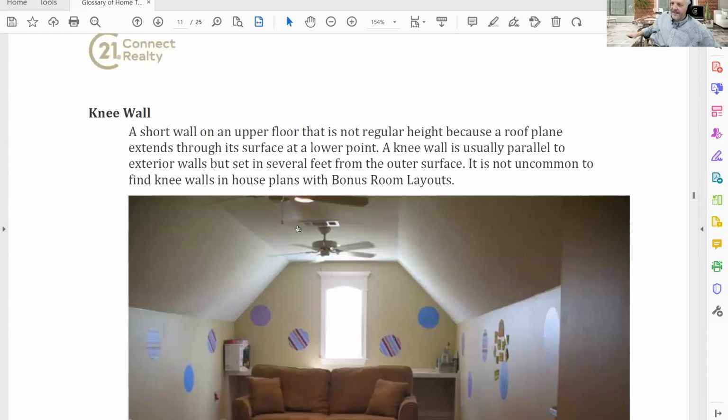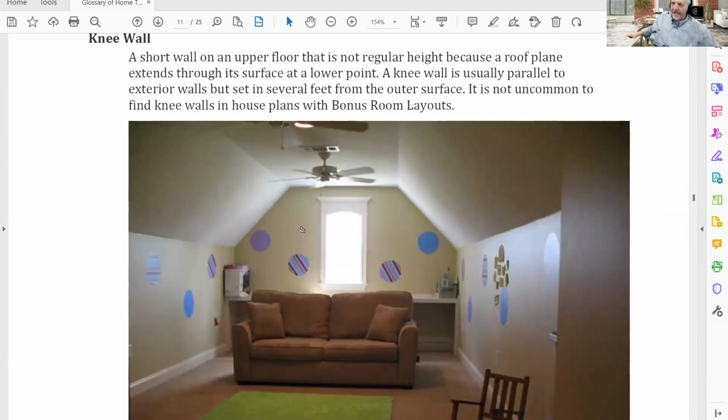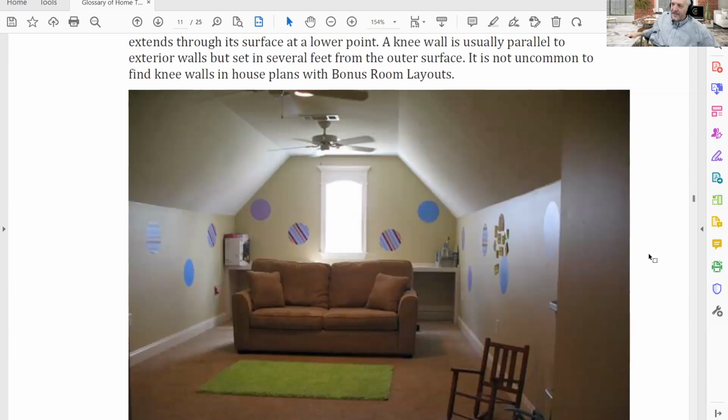All right. Okay. Knee wall. A knee wall is a short wall on the upper floor that is not the regular height because the roof plane extends through its surface at the lower point. You will see this often in bonus rooms, above garages. To be honest with you, that's the place you see it most often. And this is very prototypical of a Georgia bonus room above a garage space.